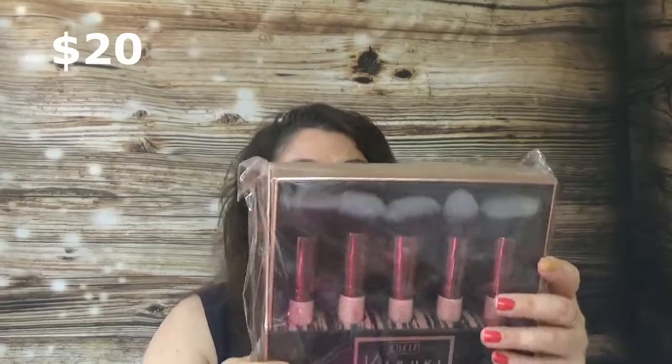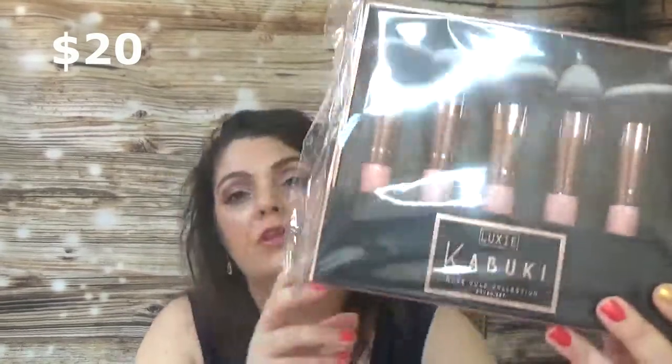This one is from Luxy, and you know that I love Luxy brushes. This is a limited edition. It's the Kabuki Rose Gold Collection. And this one comes with Luxy. Here is the, let's take the stuff from the bag.